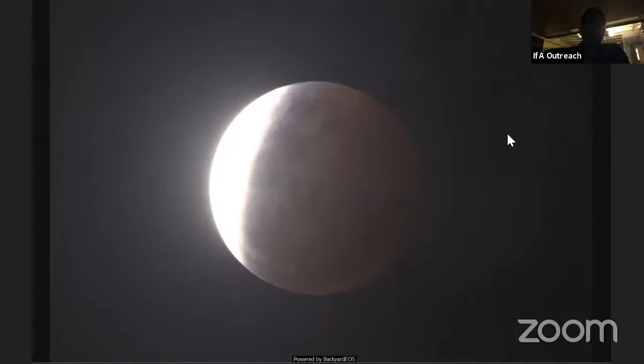And here's a nice image where you can see the dark parts of the moon. The term for those is the mare, which is Latin for seas. They look like oceans, but they're just areas where there's been more recent geologic activity, so the craters have been wiped out.